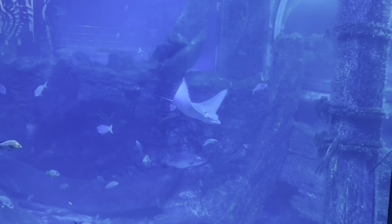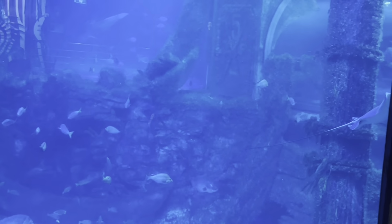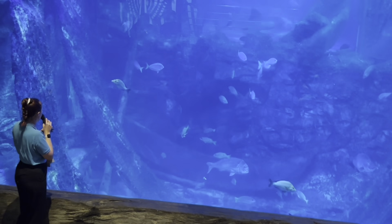There's lovely Duke, Daisy's handsome boyfriend, having a swim past. You will notice he's quite a lot smaller than Daisy. As I mentioned, Daisy's only quite large because she eats more than she should, and she steals more food than he does. He's actually very, very polite.